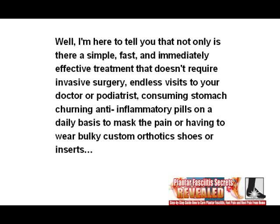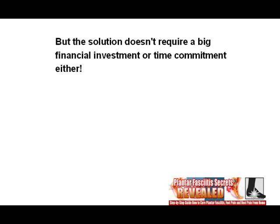Well, I'm here to tell you that not only is there a simple, fast, and immediately effective treatment that doesn't require invasive surgery, endless visits to your doctor or podiatrist, consuming stomach-churning anti-inflammatory pills on a daily basis to mask the pain, or having to wear bulky custom orthotic shoes or inserts. But the solution doesn't require a big financial investment or time commitment either.